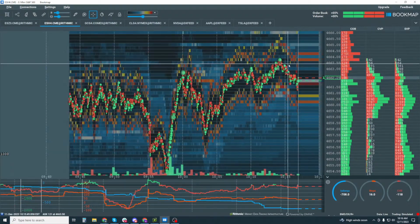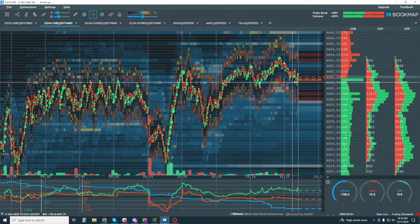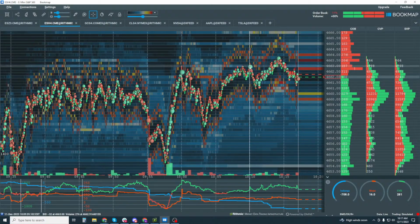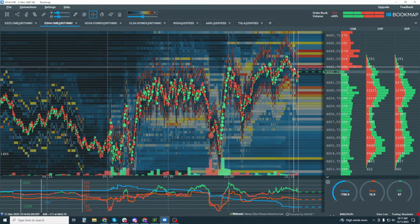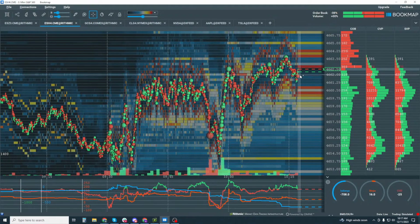Just kind of back and forth at the moment. All right, so we did get a little break above and then back in the range now. Yeah, please just be aware of this. If it looks really, really good, that's something else. It was looking just okay, and we leave it at that.